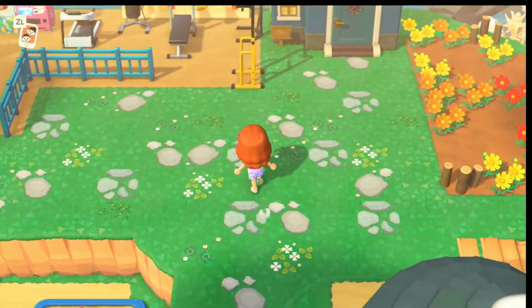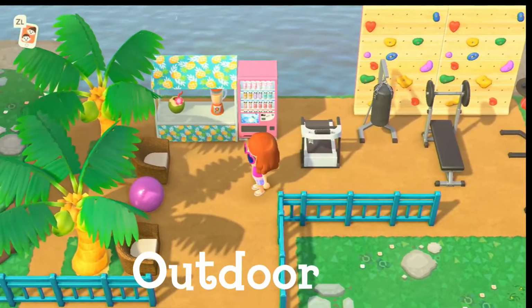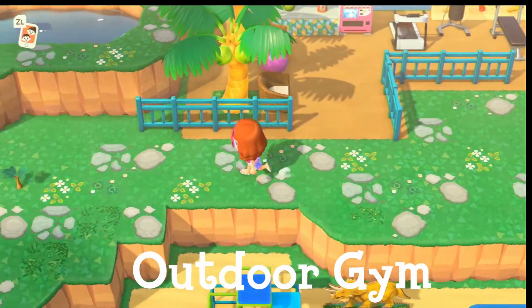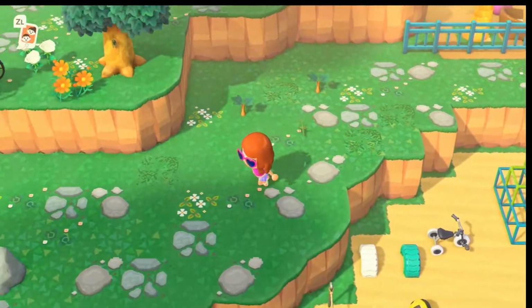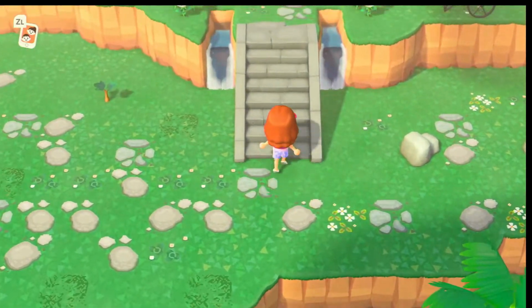And over here we have Roald's outdoor gym. Roald is a jock, and so I was very excited to make a gym for him and a little juice bar for after. And from there, we kind of have that cottagecore feeling going into the museum.